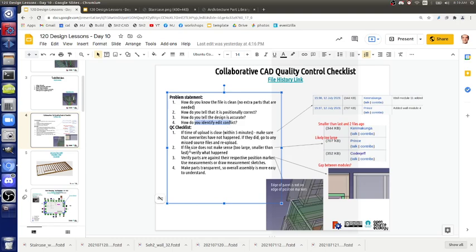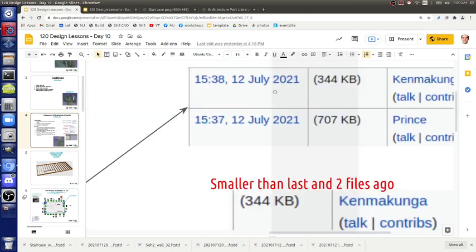Okay, so here's how you tell all this stuff. Quality control checklist. First of all, for conflicts. Conflicts are perhaps the biggest thing we have to manage in terms of time sync. If the time of the upload is close, like within 5 minutes, then just verify that an override has not happened. So here, for example, I look at this one. Look at that, 1537, 1538.